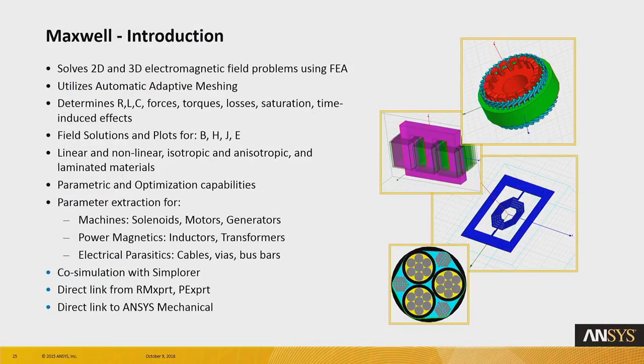So, an introduction to Maxwell. Maxwell comes with both 2D and 3D modelers. You may have a question about why do I need 2D? I can do a 3D simulation, I can input my geometry into 3D. So it depends on your geometry and the physics that you're looking to model. If you have a symmetric geometry, you can do it in 2D. If your geometry has a symmetry into the page direction, it can be extruded in a direction. You can just take a slice of it and model it in 2D. And we'll be talking a little bit more in the next few slides.